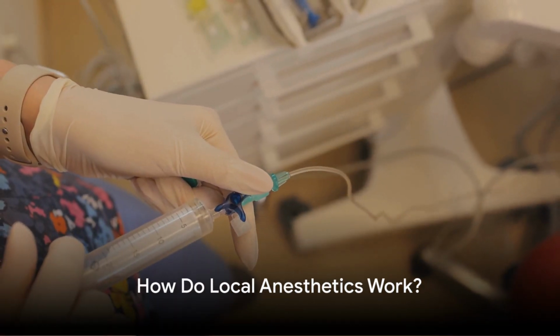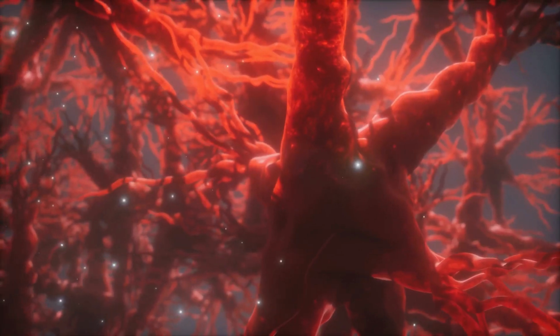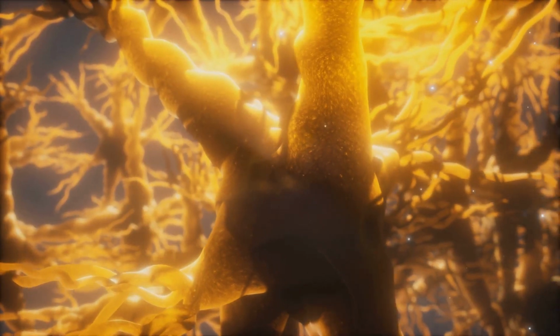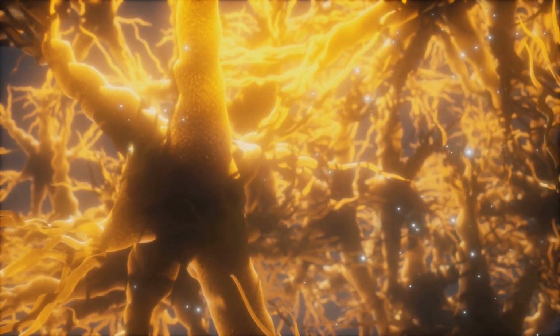Now, one may wonder, how do these local anesthetics work? That's a fantastic question. The secret lies in their unique ability to block nerve conduction, effectively preventing the initiation and transmission of nerve impulses. To understand this, let's first delve into the basic structure of a nerve.